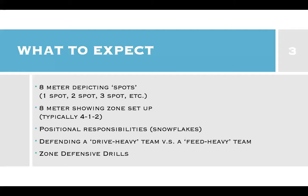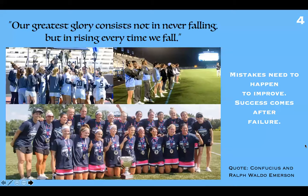There's some film in between everything, so it's not just me talking and you staring at a screen. And at the end, we're going to go over some zone defensive drills. If we run out of time, I'll have this PowerPoint and Brad can share it. I'll have the videos. If you want me to send you the videos, I can, and hopefully they work on a computer, and we'll just roll with it if it doesn't. So we'll go ahead and continue.